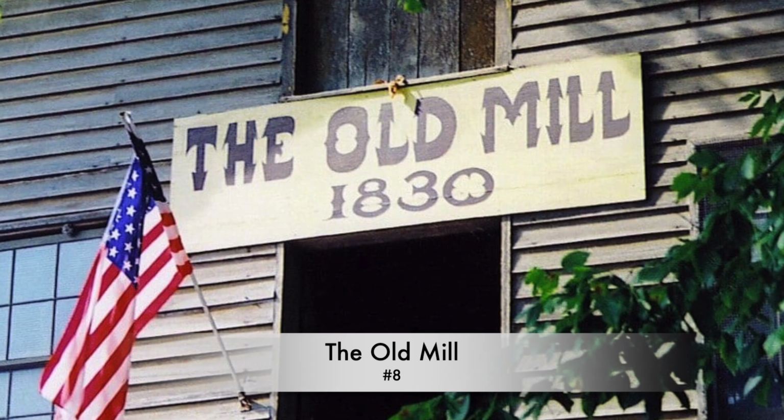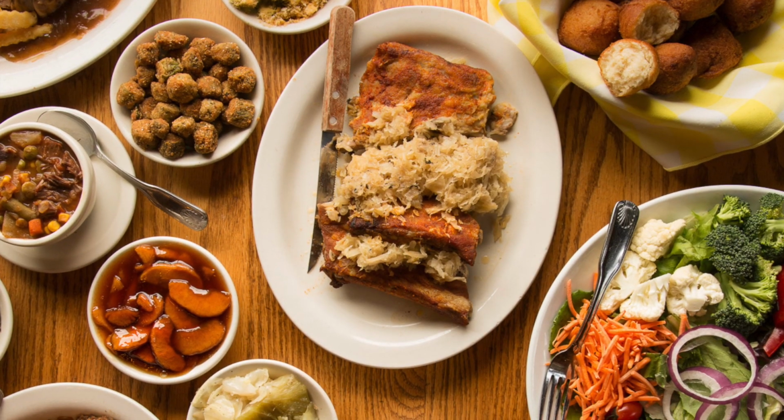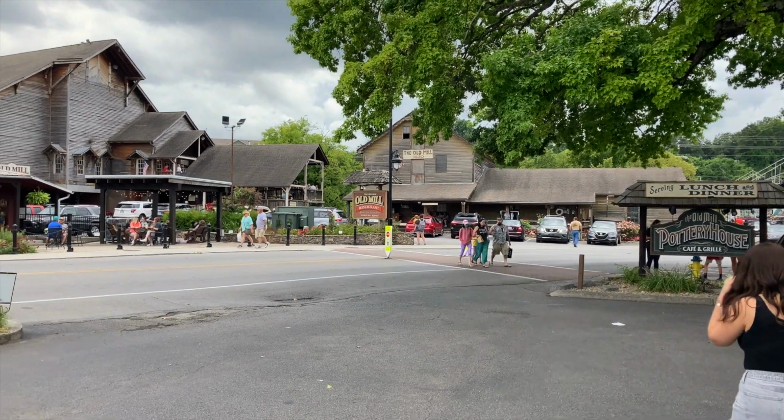Okay, and number 8 on our list is the Old Mill. Now that was built in 1830, and in 1993 they actually built a restaurant there. We do recommend, if you're able to, go have a meal there. It's one of our favorites in the area.